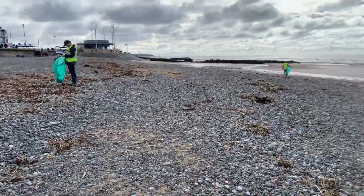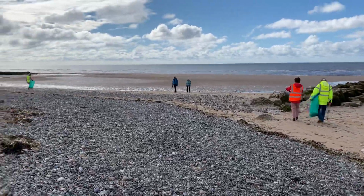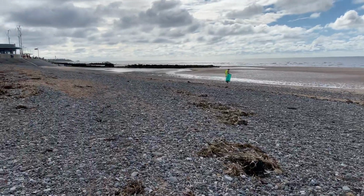Looking for blue ropes and we just might look to trip up. It's lovely. It is lovely now.